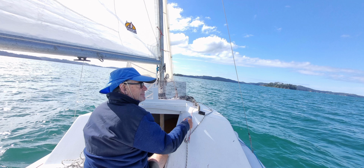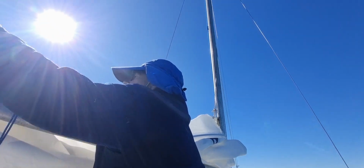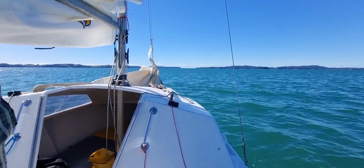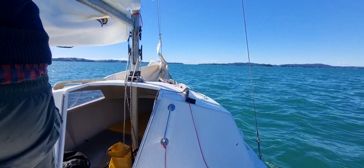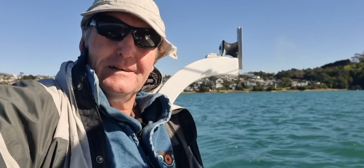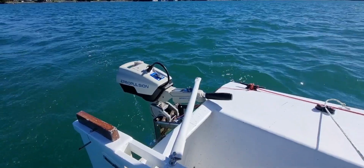Pelin Cherry, Chris invited me out for a day to go sailing over to Kawau. What a great idea. Well, we are here on the famous Pelin Cherry, out together. And it's not winter yet, but by golly, there's a chill in the air. We've got our trusty e-propulsion.